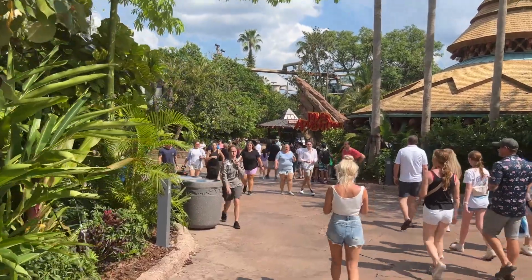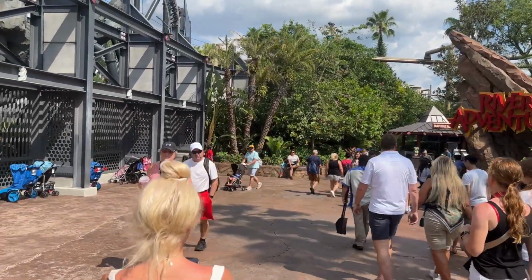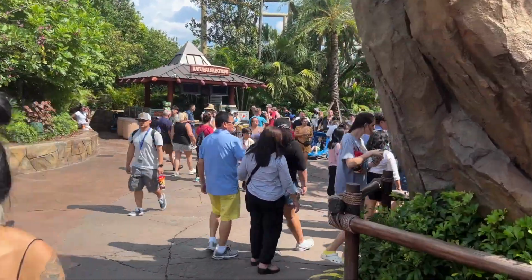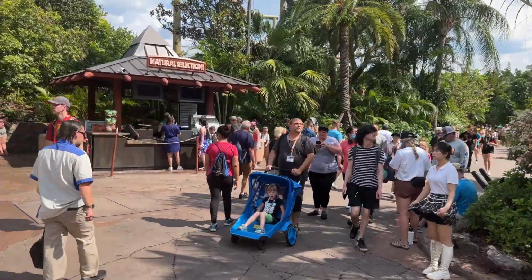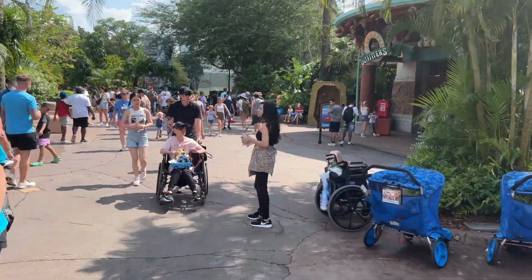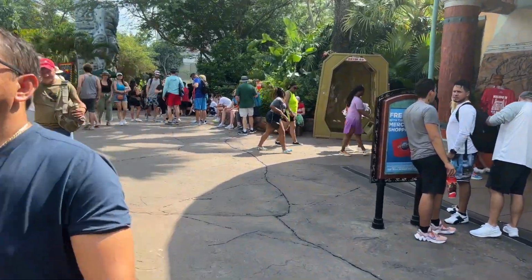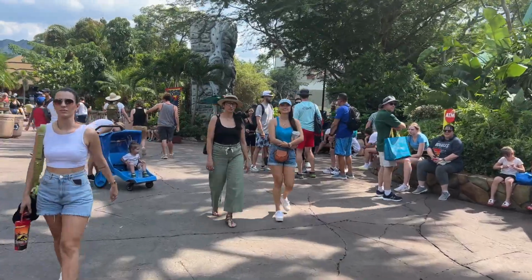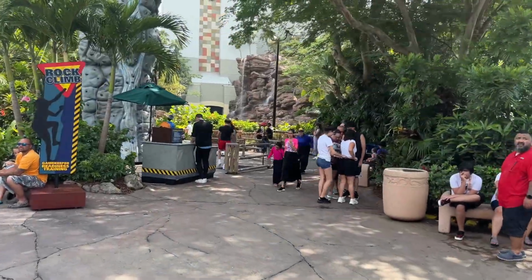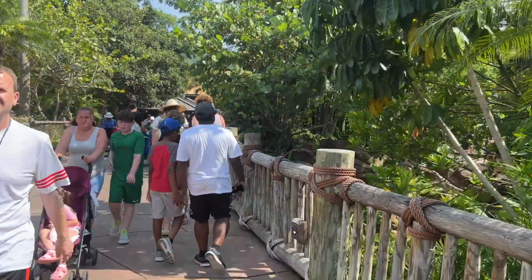So we'll keep on going, coming up on River Adventure here. And I'm going to be honest with you, even though it's after 4 o'clock, it is just so hot right now. Natural Selections, you cannot do your Freestyle there. Jurassic Outfitters is just a merch place. There is no Freestyle there as well. There is nothing inside of Camp Jurassic for your Freestyle cup. But if ever there was a day to do a water ride, today is that day.